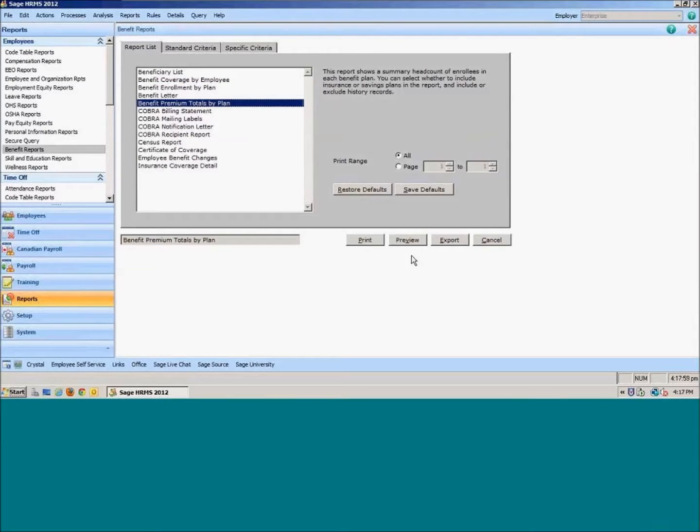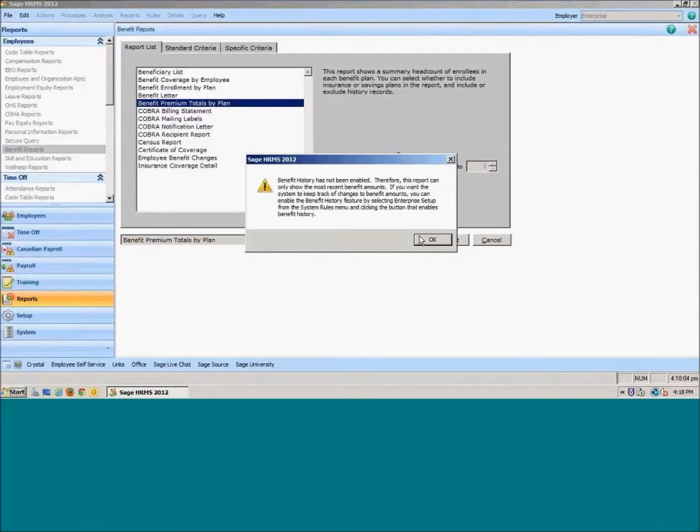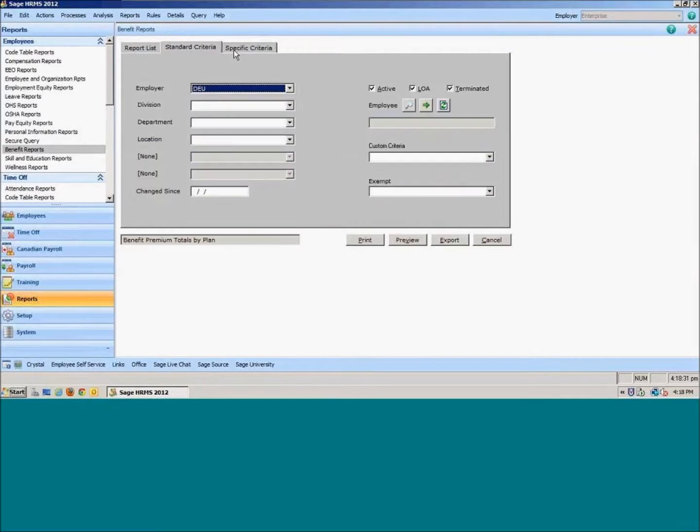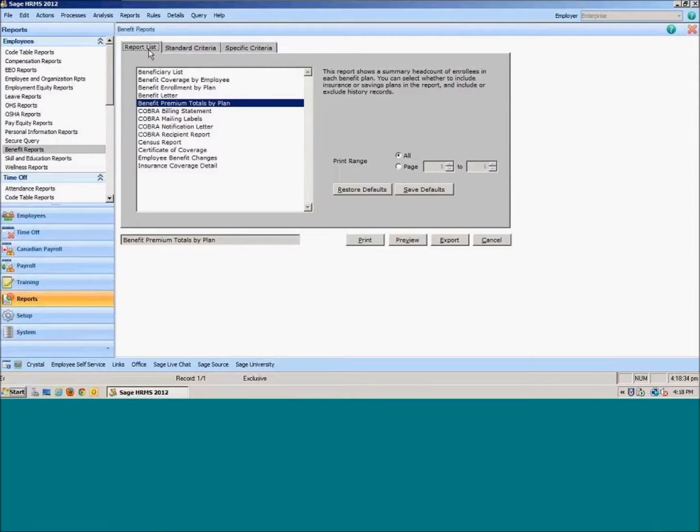The next one, as a benefits administrator, you might say, wow, I'd like to see premium totals by plan. Well, we've got you covered right here with this particular report. So you'd have total head count covered for each one of the plans, what the total coverage is, what the total premium is that's related to the employer, what the employee's monthly contribution is, and what the actual net cost is to the employer. See that here. And again, these have standard and specific criteria that you can report on.